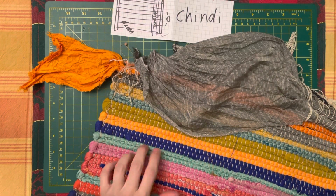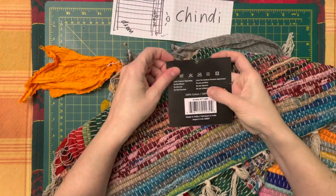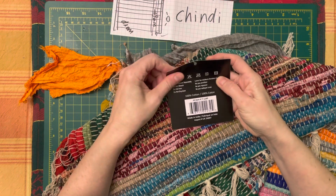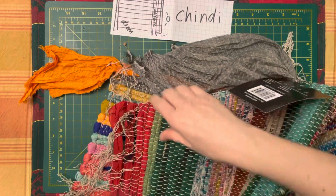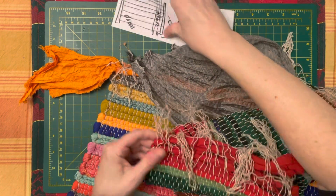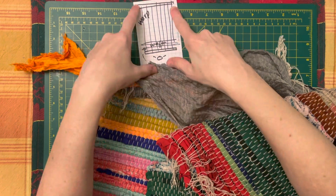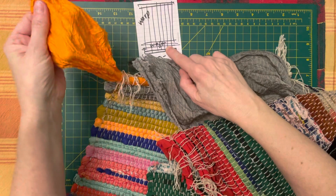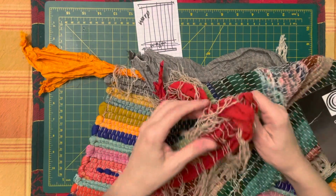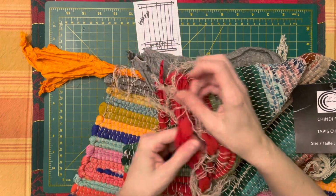So what else do I want to say about this? The card, where's the card? Card's on this one, I think. Yes. The card here says it's 100% cotton. Now, I believe that the thing that is 100% cotton is, remember, this is our loom. We have the warp threads here and the weft here. So the weft is going to be this. The warp is going to be this. I think this is the cotton.